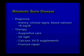Now, if you see these classic physical signs like the soft bones or the pushed-in face, and the blood calcium is still higher than that, you can't really say it's not metabolic bone disease. It probably is, but the animal's still taking enough calcium out of its bones that it can compensate. Only the very sickest of these iguanas will have calcium of less than 9 milligrams per deciliter, so it's very important to see. So what do we do for therapy?